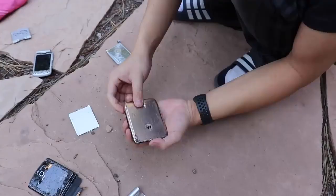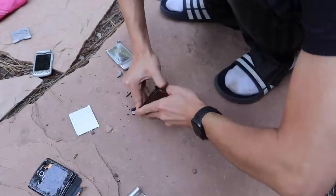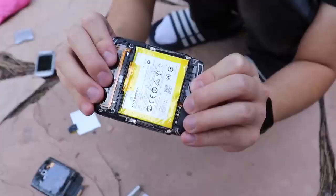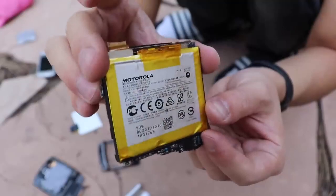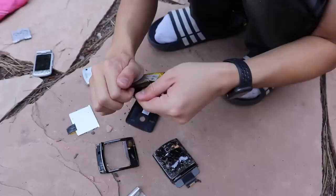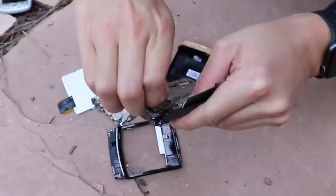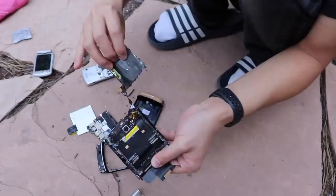Now I'm gonna try to remove the batteries from the new one. Let's try the push method. Oh god. Got the battery out, along with its motherboard. Carefully separate it from its motherboard. Oh, this does not feel good to peel. Oh, now for the other half. There goes the front display.